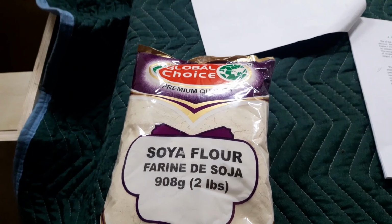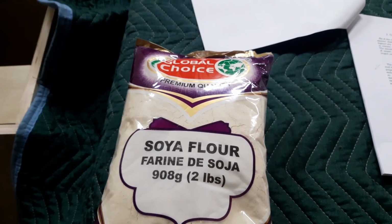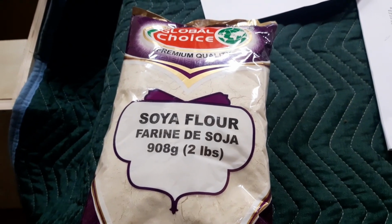And I'm telling you, I wouldn't believe it unless I did it. I did it over the last 5 days, and it works. So that's it. So simple.